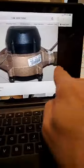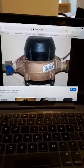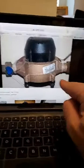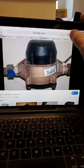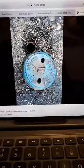It looks just like that, or something similar to that. There'll be a valve either on that side or that side, depending on which way the flow is. Shut that valve off. But before you shut that valve off, you might want to go outside and make sure you know where your curb stop's at.